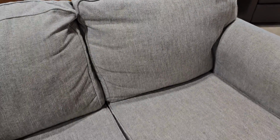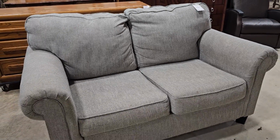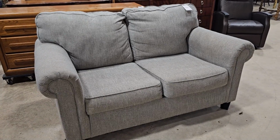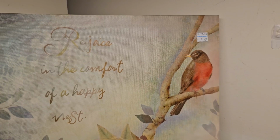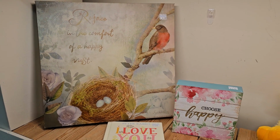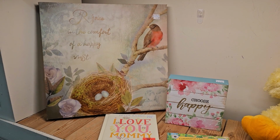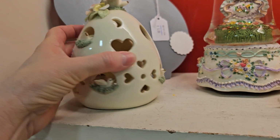And here's a gray love seat for $150. And this is a tea light holder for $250.